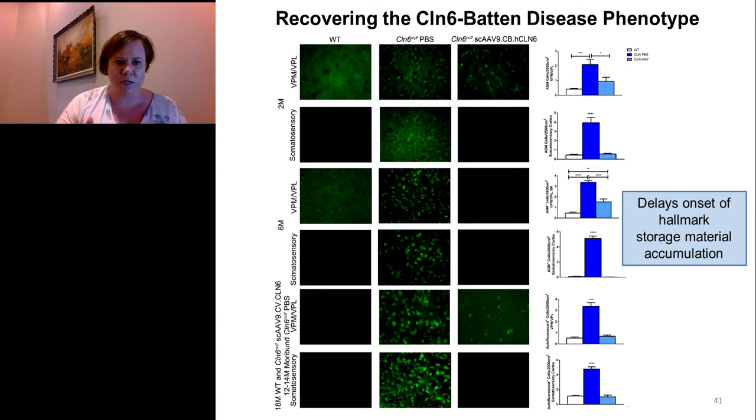On the top, we're looking at 2 months of age, middle panels is 6 months, and then the bottom 2 panels is all the way out for the wild type and the gene therapy treated animals at 18 months of age. The middle panel is a comparable image from a 14-month animal. At 14 months of age is when all of our CLN6 PBS treated animals are dead, but our mutant animals treated with gene therapy continue to live past that.